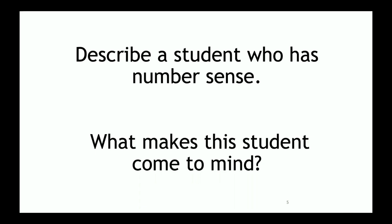I ask the teachers I work with. I ask it of myself. You might have said something about they're really good with numbers, that they attack problems, that they know if their answers are reasonable. They can communicate how they went about the math. They talk about the strategies that they used. They just play with numbers and aren't afraid to take chances. Those are just some of the things that make those students come to mind for me.